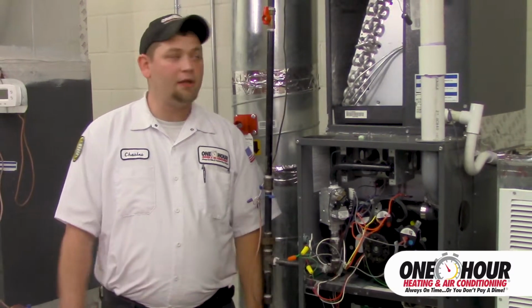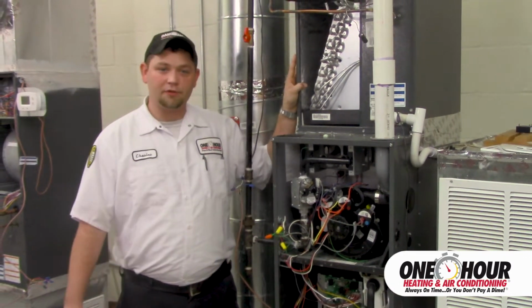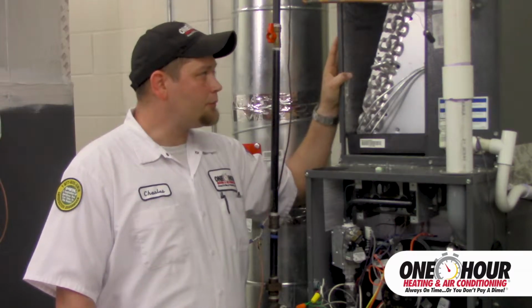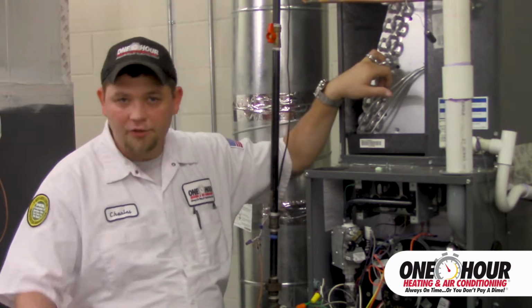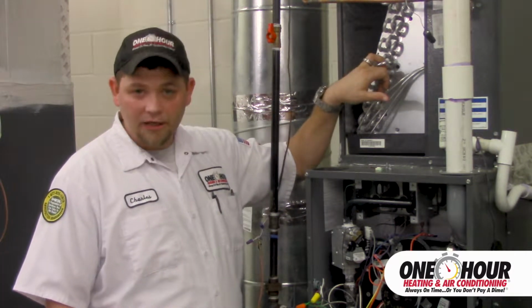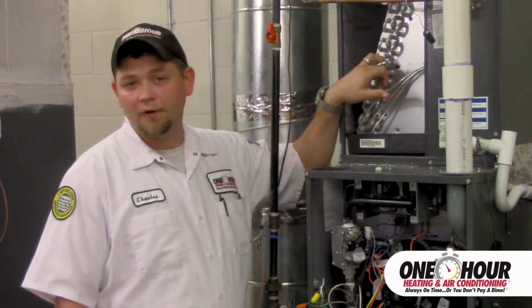What I'm going to talk about today is evaporator coils, evaporator leaks, or leaks in your system. Evaporator coils are basically the most important thing inside your system. It's the lungs, I guess you could call it, of a heating and air system. If it's not functioning properly or it's leaking or something of that nature, then your home, obviously, you're going to notice it. It's not going to dehumidify like it's supposed to.